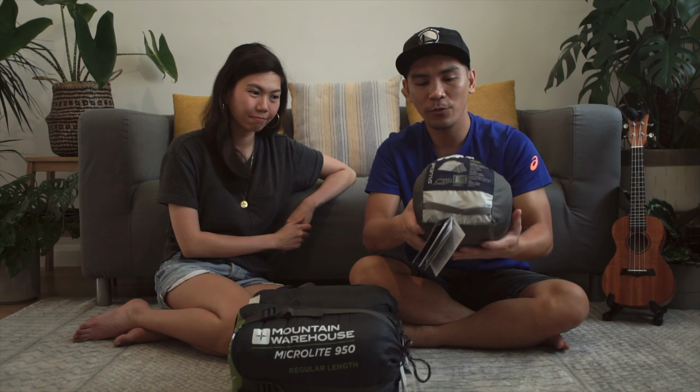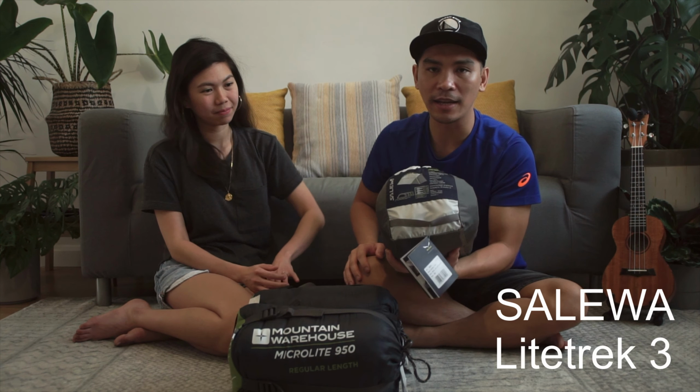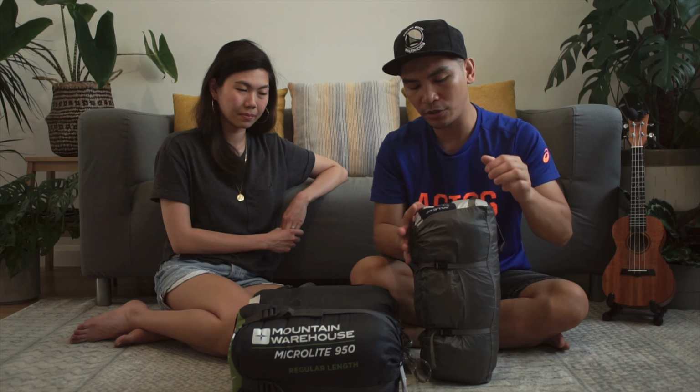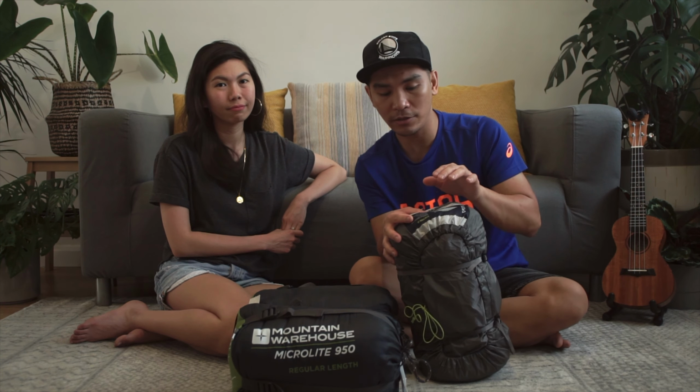Right. Let's start. So what we've got here, we have bought, this is our tent, the Salewa Light Trek 3-person tent. And it's quite good, not overly heavy, and exactly one of the reasons why we have decided to buy this specific tent. This is, again, a 3-person tent. The reason why we've got this specific tent is because when we were checking how wide the tents were, a 2-person tent would be a bit cozy, especially if you're trying to go lightweight.